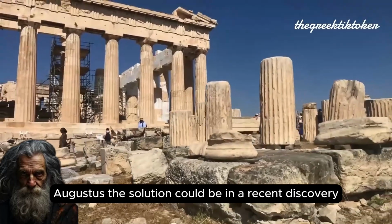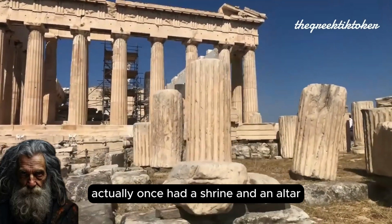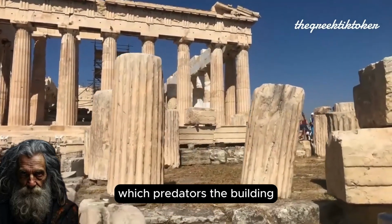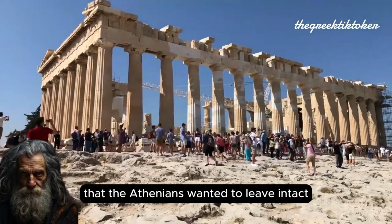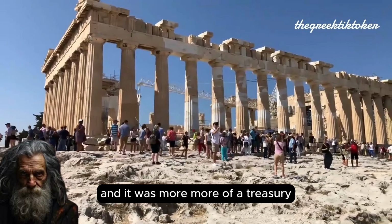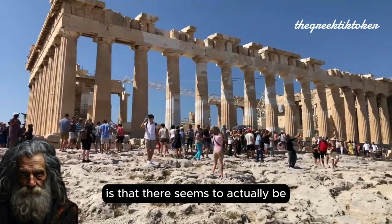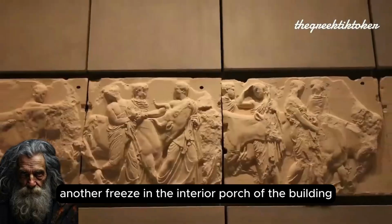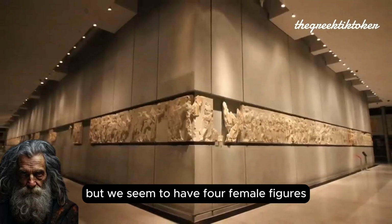The solution could be in a recent discovery that the colonnade on this side of the Parthenon actually once had a shrine and an altar which predates the building. Perhaps it was part of an ancient structure that the Athenians wanted to leave intact, or maybe the Parthenon was not actually a temple and it was more of a treasury. One more recent discovery is that there seems to actually be yet another frieze in the interior porch of the building, which we have very little surviving, but we seem to have 4 female figures.